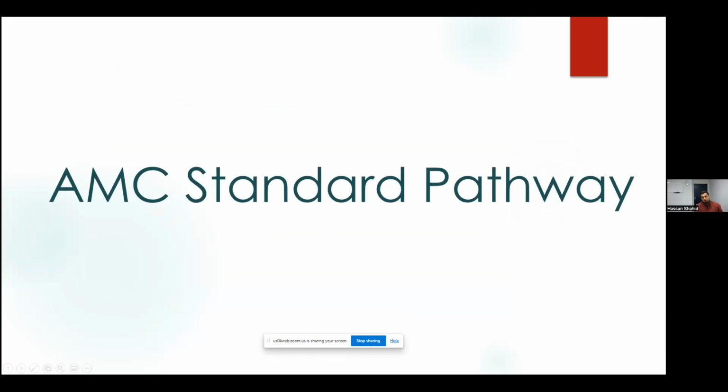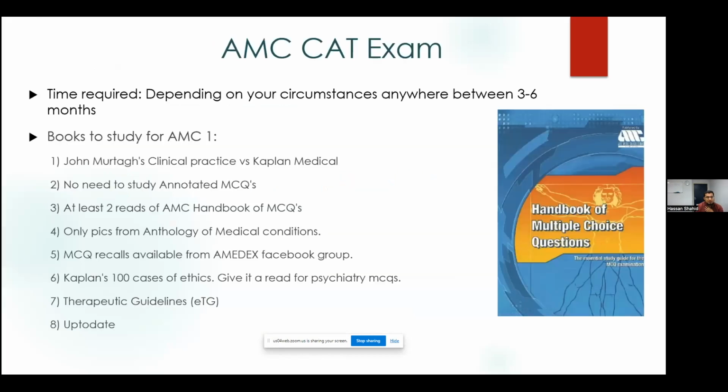So I've come through the AMC standard pathway, and that's what I want to discuss. The next few slides are basically my personal experience. Everyone's got a different strategy of how they want to learn, how they want to go through the AMC pathway. This is just my own personal experience, what I did.